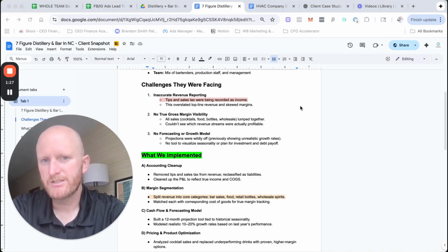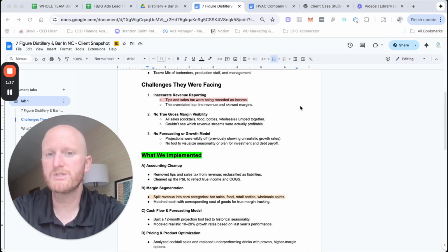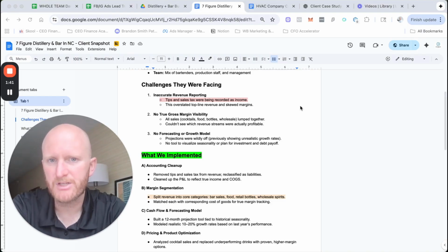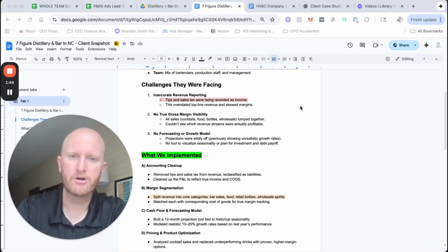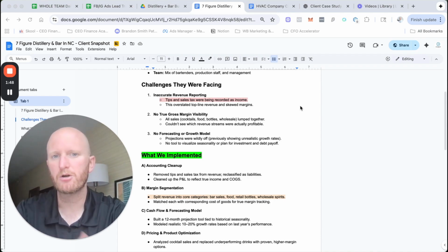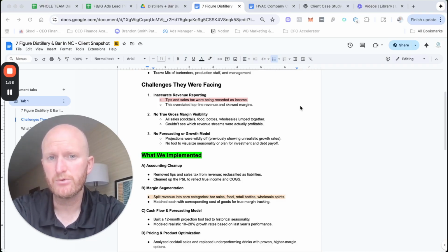To dive into that, they didn't have true gross margin visibility. All the sales of their different food and beverages, so cocktails, food, bottles, and wholesale, were all lumped together into one income stream, with no breakdown per income stream. If you run a bar or you're in the restaurant industry, cocktails tend to have a much higher margin than, say, something like food. If it's all lumped together, you don't really know exactly how much more the liquor side is doing compared to food. So we couldn't see which revenue streams were actually profitable.